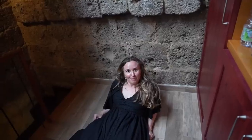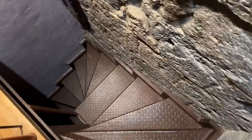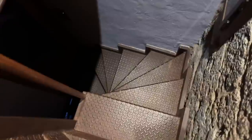It's my fourth trip. 400 steps? I hope the tower doesn't fall in our sleep. We're in a little box. We're in a teeny tiny box. Rock box. I'm falling in love with Tuscany.